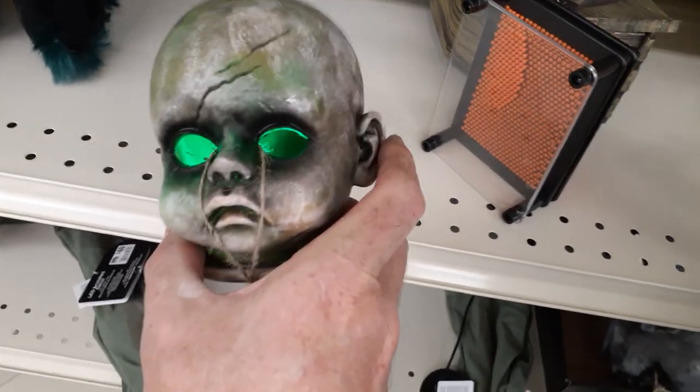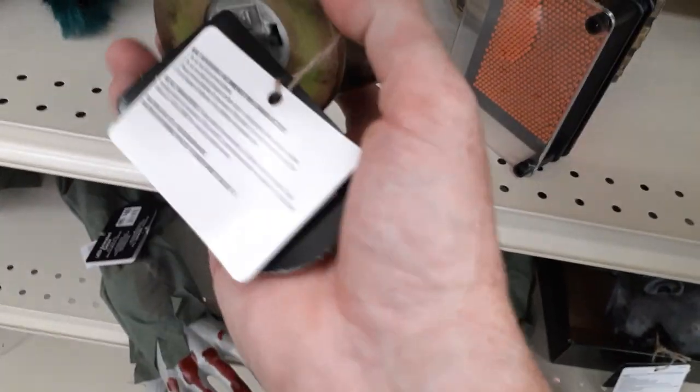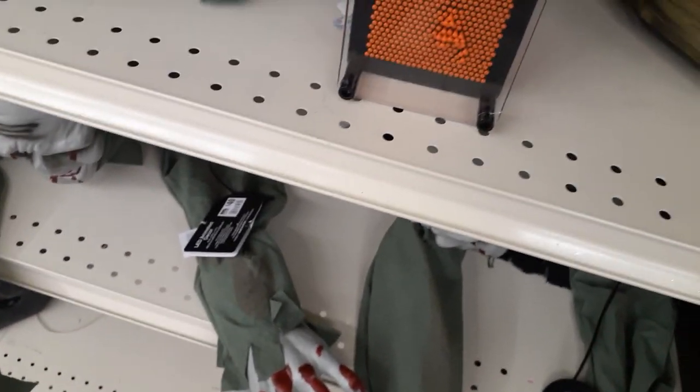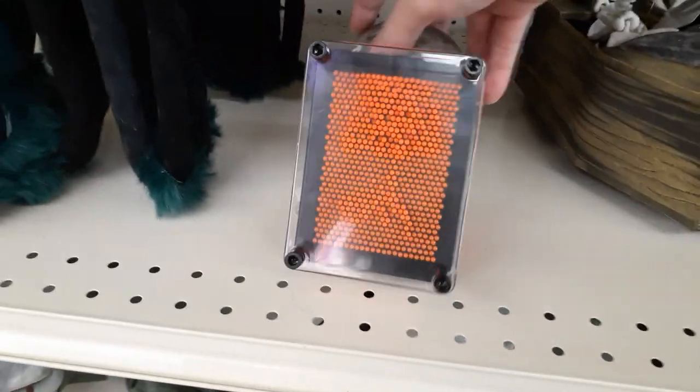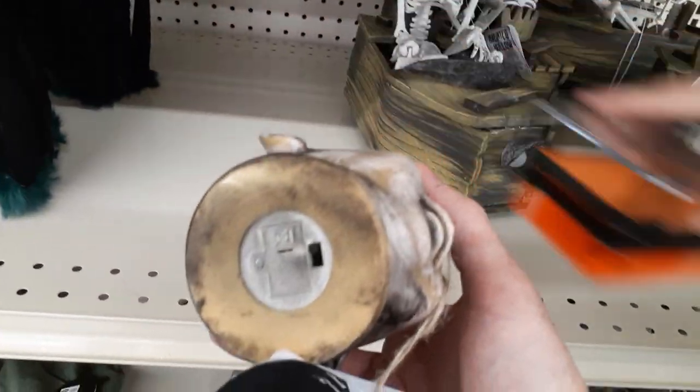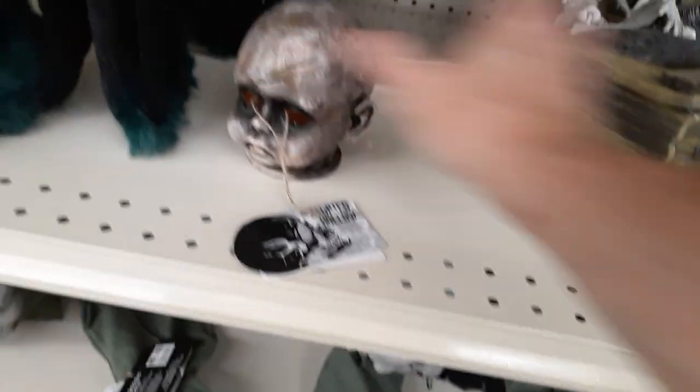That's not bad for green. That's kind of cool. Okay, check this out. Baby doll head. Ooh, that's creepy. But baby doll head for $5, it lights up. If you put it on Dell, then you can't reach the switch. So I don't know about that.